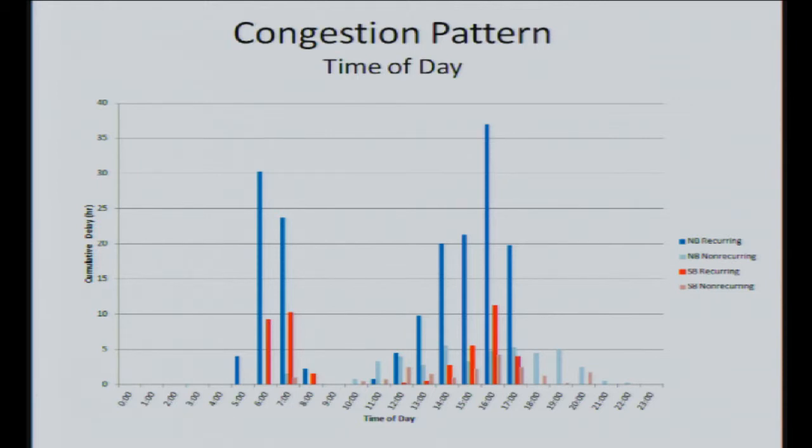And the congestion pattern, you can see that we tried to look at northbound and southbound, and definitely the pattern was during the peak hours, so recurring congestion, but at the same time non-recurring, which refers to incidents or weather and things like that. Still, there was high correlation during the peak hours because the more vehicles you have, the more likelihood of something happening, exposure, right? So it makes sense.